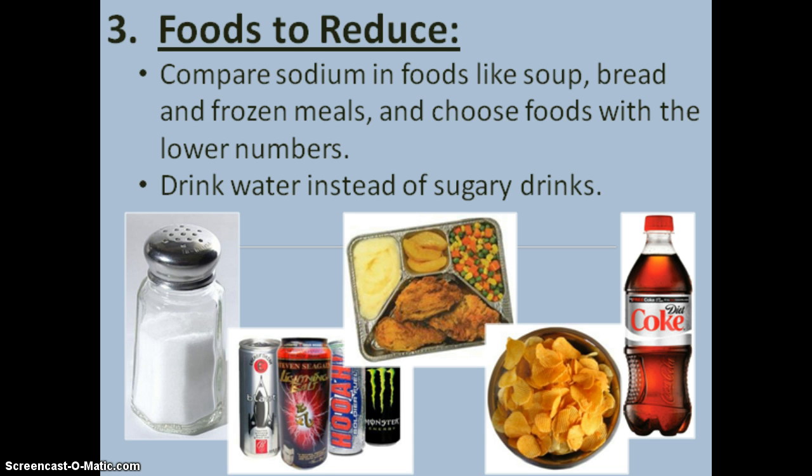So now I want you to turn to your neighbor and talk about foods that you should reduce, and then talk about why you should reduce them, like what they have in them that you should reduce in your overall eating habits.